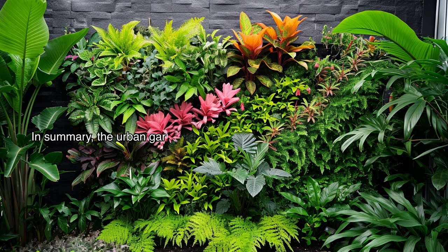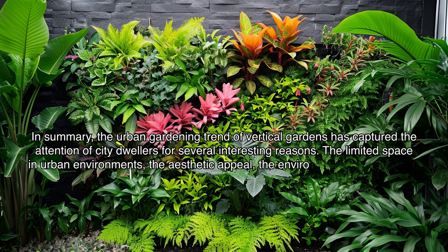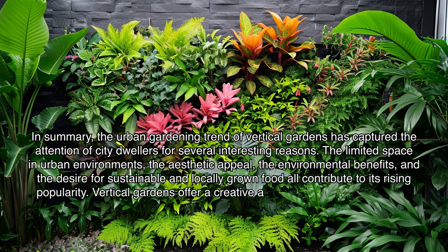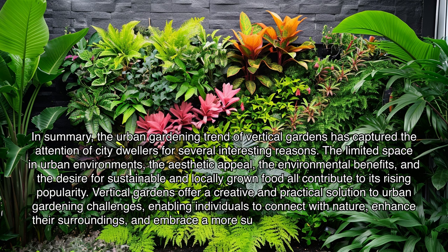In summary, the urban gardening trend of vertical gardens has captured the attention of city dwellers for several interesting reasons. The limited space in urban environments, the aesthetic appeal, the environmental benefits, and the desire for sustainable and locally grown food all contribute to its rising popularity. Vertical gardens offer a creative and practical solution to urban gardening challenges, enabling individuals to connect with nature, enhance their surroundings, and embrace a more sustainable lifestyle in the midst of urban living.